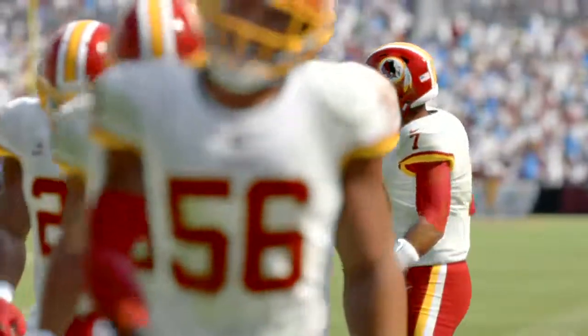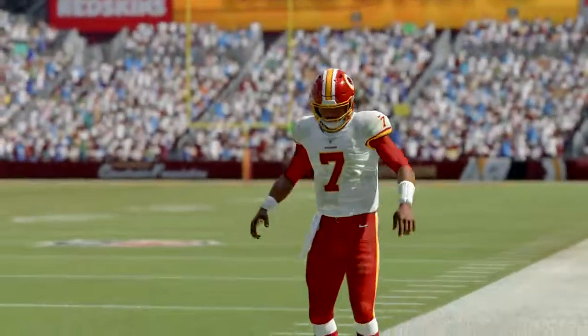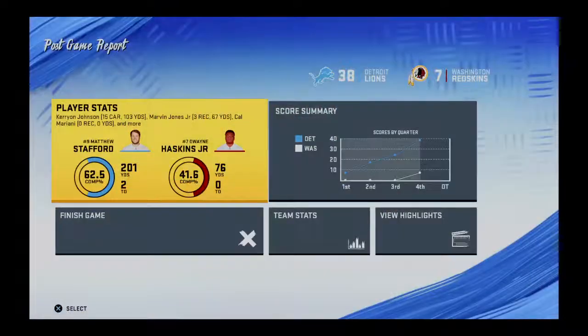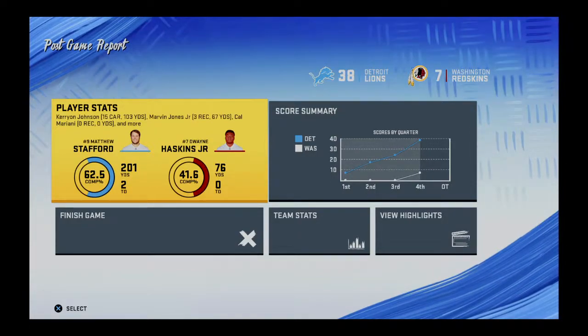So for the Lions, the win will help them keep pace in the playoff race as they move to 6-3 on the year. And they will head back home next week. Meanwhile, for Washington, they are barely afloat as they fall to 4-5. And they'll get a chance to redeem themselves at home next week.